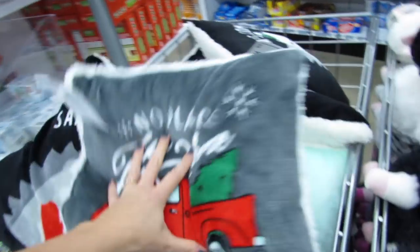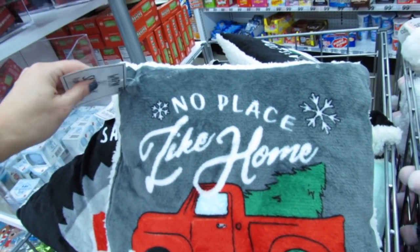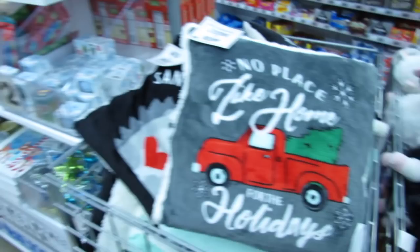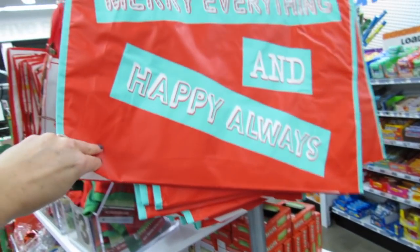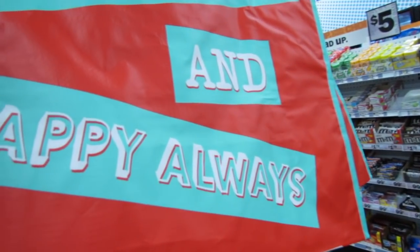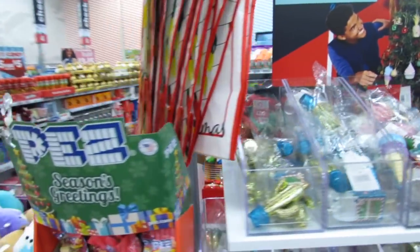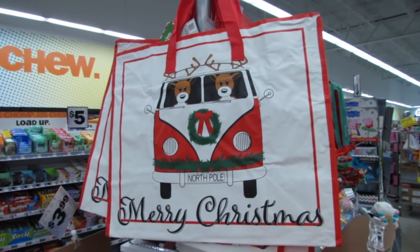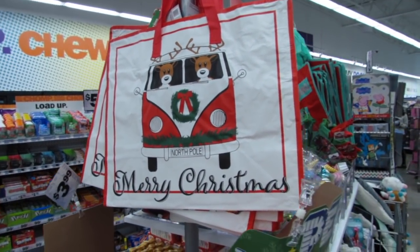Oh, and I love this pillow. Look, you guys. No place like home for the holidays. And that's $5. Whoa, those are really big. How much are those? These are just $2. The jumbo shopping bags. Look at this, you guys. Merry Christmas. That is so cute. Again, those are just $2 each.